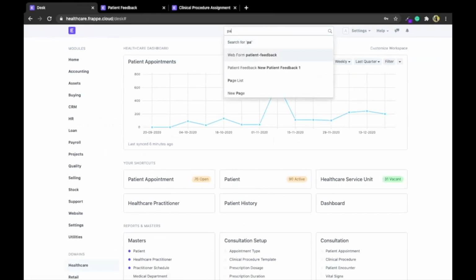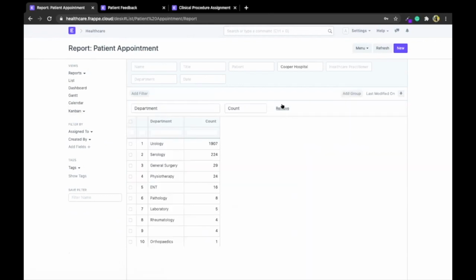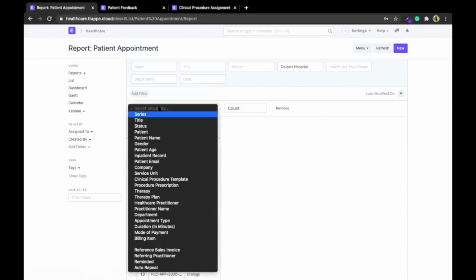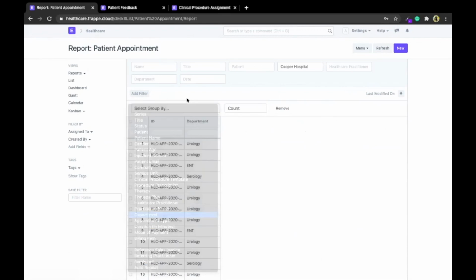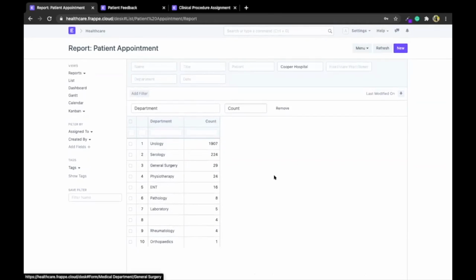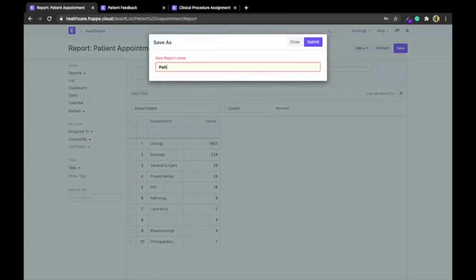if you want to build your own report, you can do so using the report builder. Let's switch to the report view of patient appointment. I want to create a group by report for seeing how many appointments have been created against each medical department. I can select the group by to be department and the operation is count. The system instantly gets the count for each department based on the appointments that I have in the system. I can go ahead and save this report so that I don't have to apply the filters every single time.